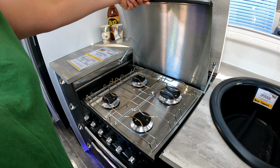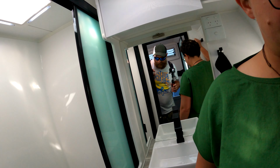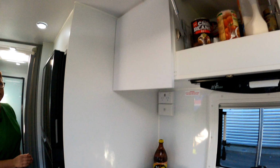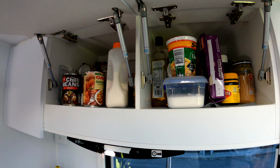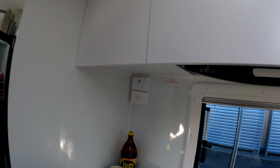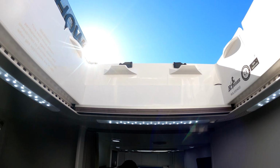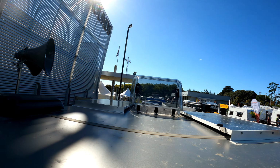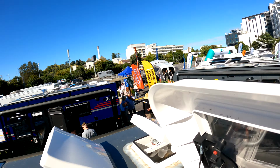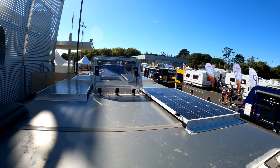So I got what? That is a nice bathroom. I wonder if it's supposed to be lived in this much. Oh, what? Jim Beam. Oh, a bottle of Jim Beam in there. Chuck the GoPro through the skylight and have a little bit of a look at the roof.